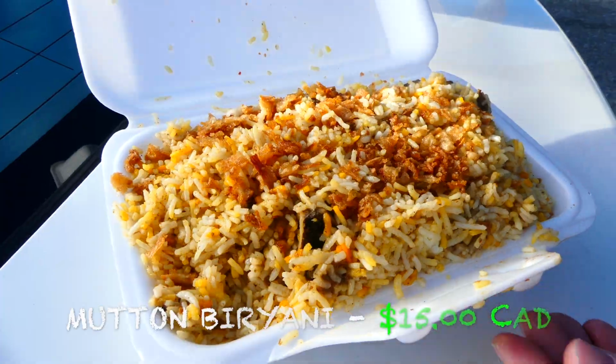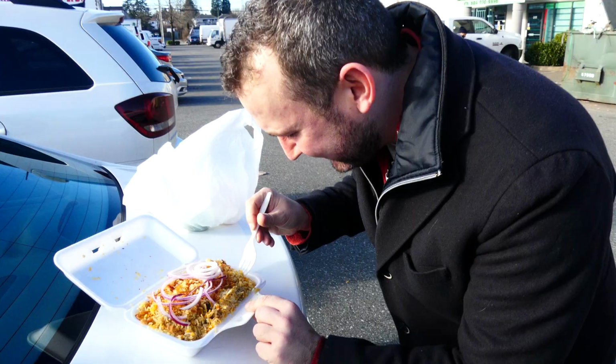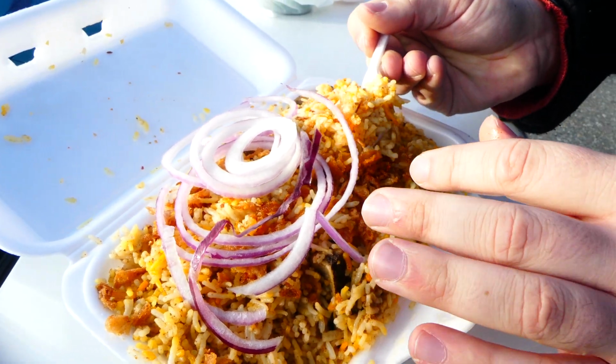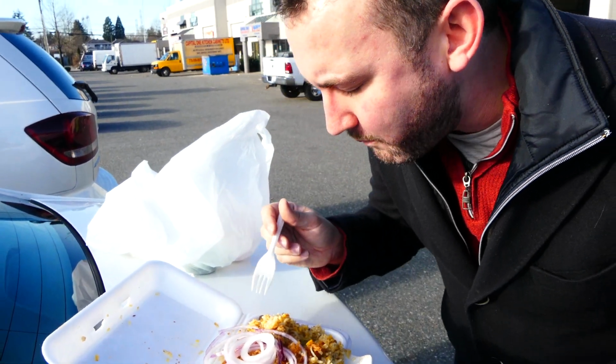Oh, look at that. I think this is the mutton biryani, so I guess we'll start off with this. Big bag of onions too. And like I said, in Bangladeshi cuisine, you just have a cool mix of Indian and also very Middle Eastern influences. Oh, wow. I think you can taste the lamb and mutton fat.